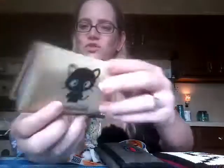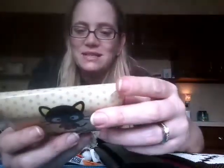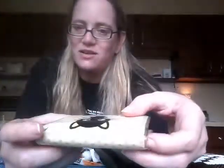But I love these holders. It's kind of falling apart, but this is actually from 2001, so all things considered that it's still intact is kind of super impressive, I think.